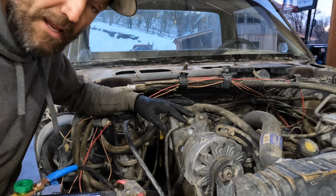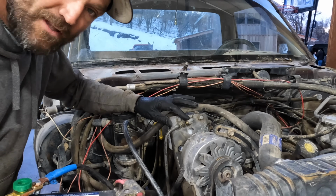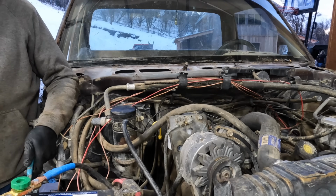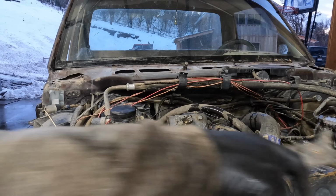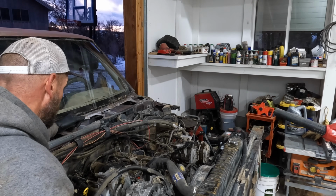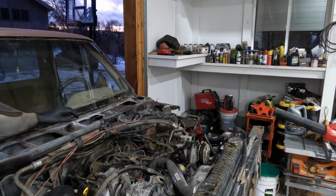Okay, I unhooked the line at the fuel filter. If the mechanical lift pump is working, there should be fuel coming out this side. Woo! Okay, lift pump's working. That's good. I can hear the fuel shutoff solenoid opening, so it should have fuel. Let's crank it again.